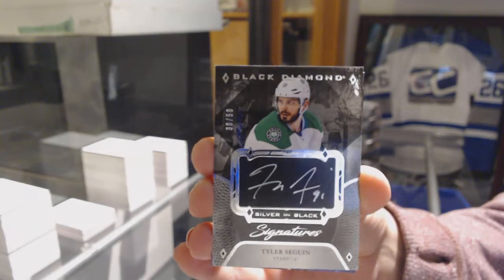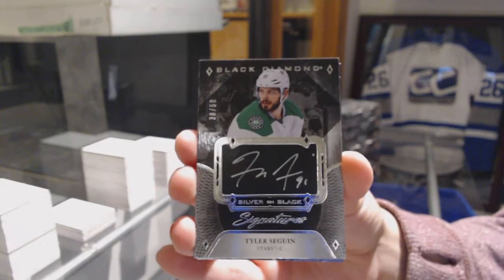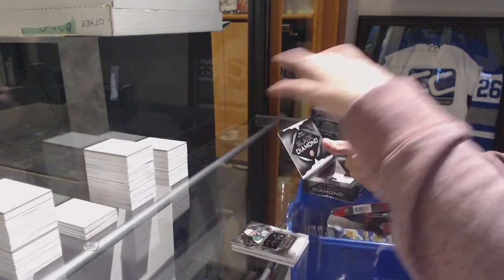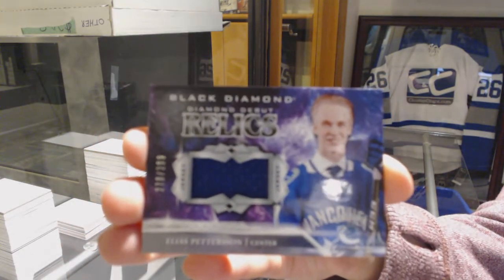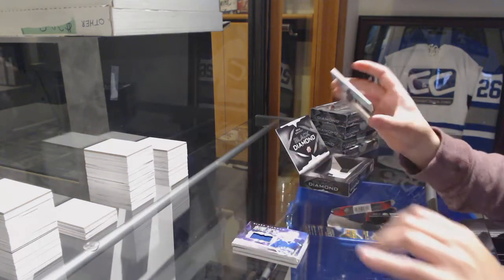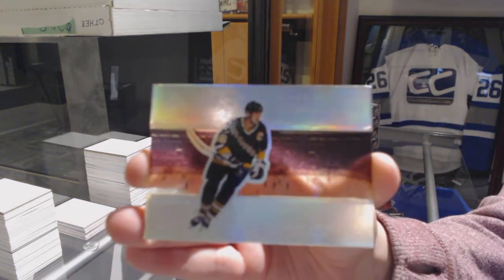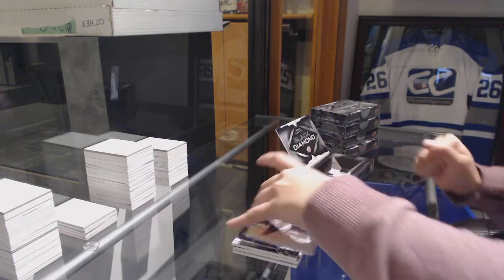For the Dallas Stars, number /250, silver on black signatures of Tyler Seguin. We've got a diamond debut relics jersey number /299 for the Vancouver Canucks, Elias Pettersson. And a diamond mite number /299 for the Pittsburgh Penguins, Mario Lemieux.